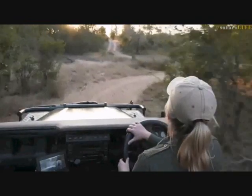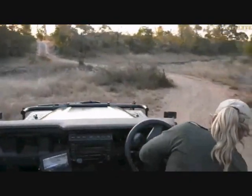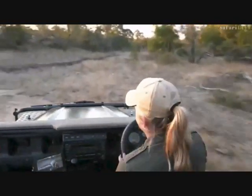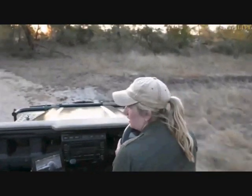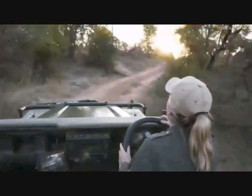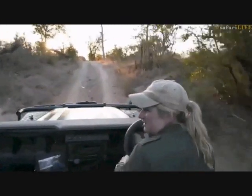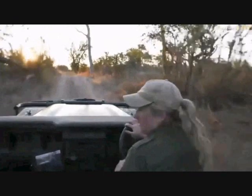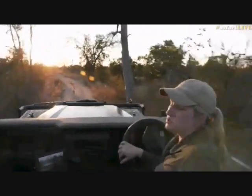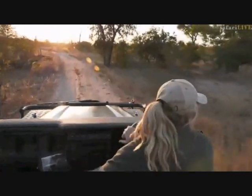Let's check here. Let's just check Gari Cut Line. Let's just do it. And if there isn't anything, then we'll go back across the dam wall and we'll check Twin Dams. But there's so many good spots in this area for a leopard to just sit down and take a break.